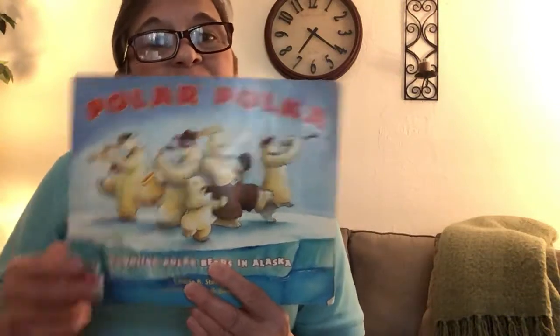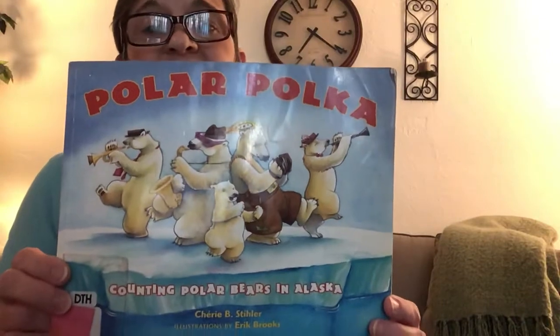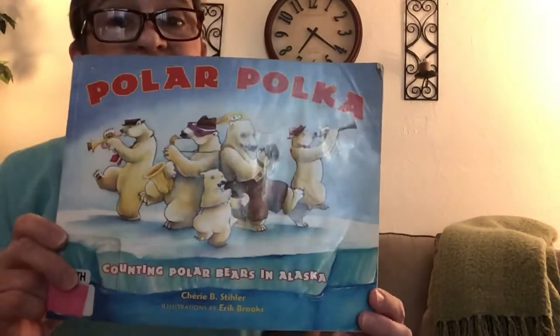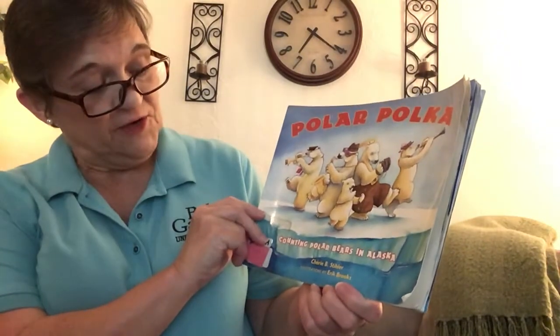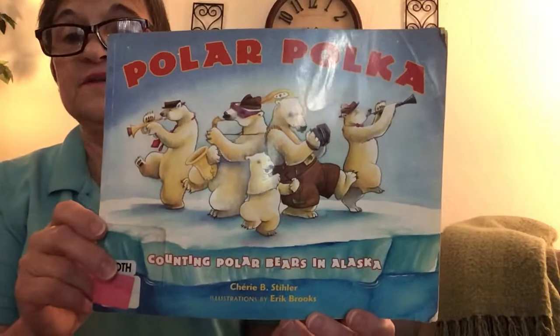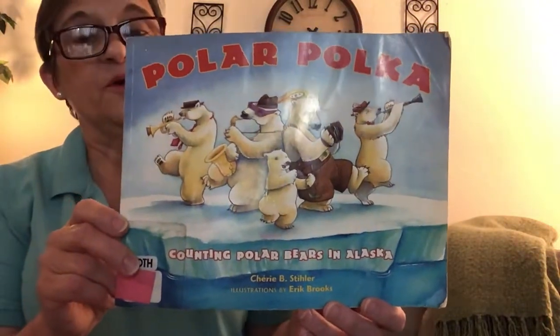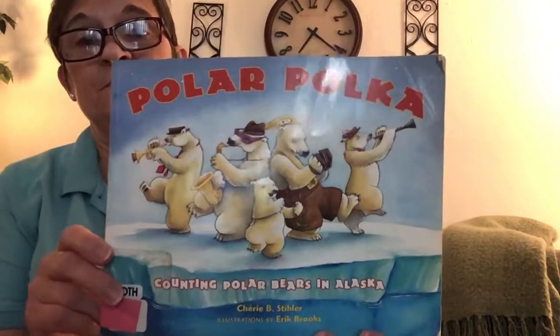Welcome. Our book for today is Polar Polka, Counting Polar Bears in Alaska. The book was written by Claire B. Stiller and illustrated by Eric Brooks. So Claire Stiller wrote the words and Eric Brooks drew the pictures.